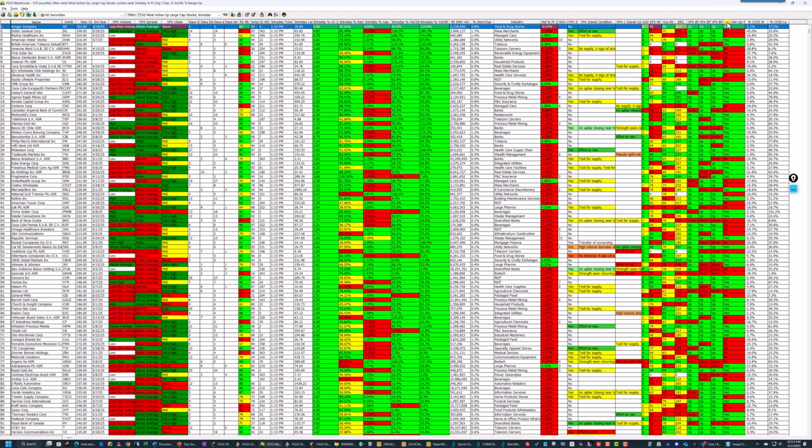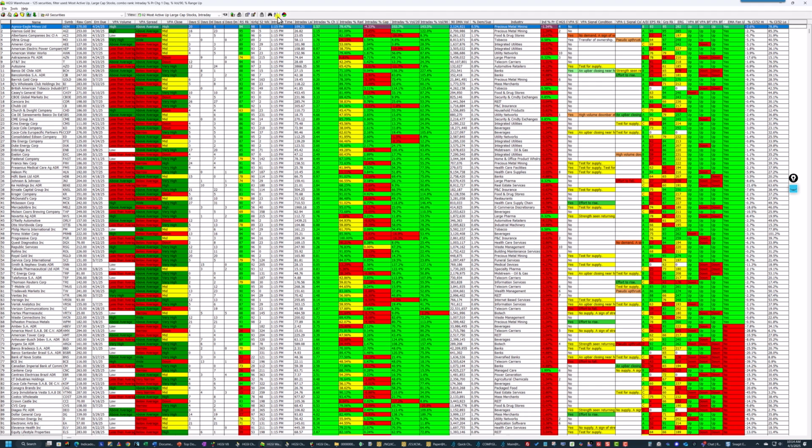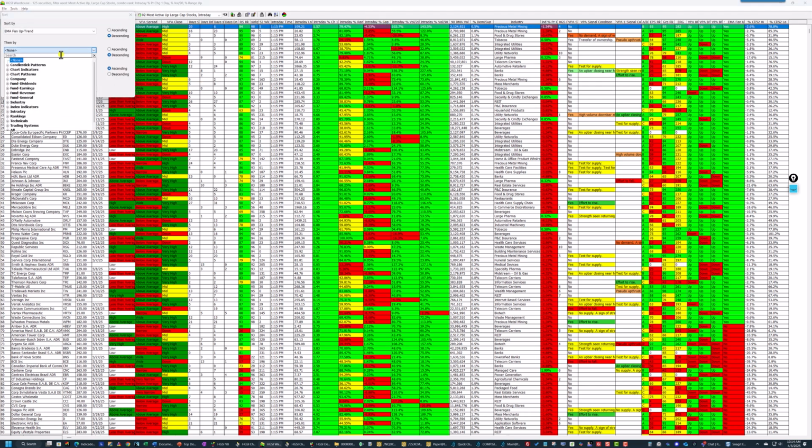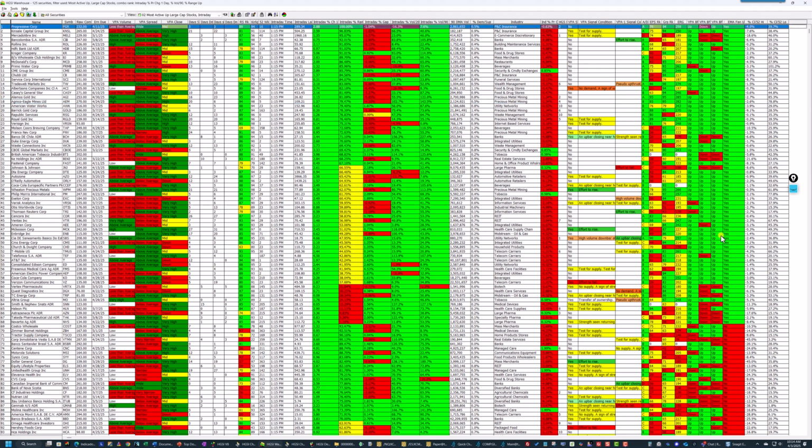Another thing I like to do is go over here and look at fan uptrend. If it says yes, they're in a strong uptrend with institutional support. So if I click on that and then do a secondary sort on intraday range, it's going to resort this range here. The stocks with a fan up, trading near the top of their range or at the top of their range, are the strongest stocks today.